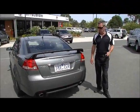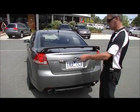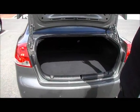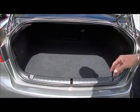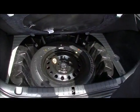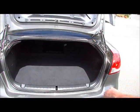but you've also got the economy to go with it. Moving back around to the boot of the Commodore now, just a couple of things we like to highlight. As I mentioned earlier, you've got your reverse sensors, simple press on one of the two factory keys that we have. Shows you how spacious the boot area is, so a lot of room in there. Another really good thing about the Series 2 VE, you do actually have a full-size spare. So we're not talking about those little space-saver wheels in the event that you do need to change a tyre.